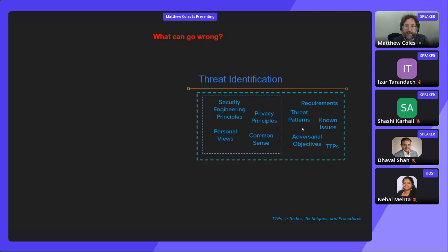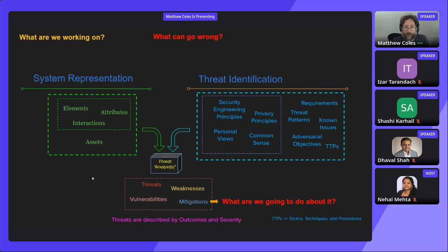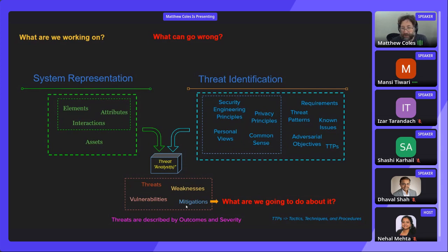And so in the process of figuring out what can go wrong, you take this information and you synthesize it together. This is where the threat modeler or the threat analyst comes in. Now, I'm using threat analyst here in a different way. This is not your traditional security operations center threat analyst, somebody looking at a SIEM, for instance, looking for indicators of compromise. This is a practitioner who is looking at the system representation, using the information for threat identification, and identifying a set of things, right? Those things are at least threats, and potentially and most likely also include weaknesses and vulnerabilities, flaws in the system that can be exposed and exploited by threats and threat actors to cause a problem. And then lastly, as part of this process, you're going to want to identify mitigations: what are we going to do about the things that we find?